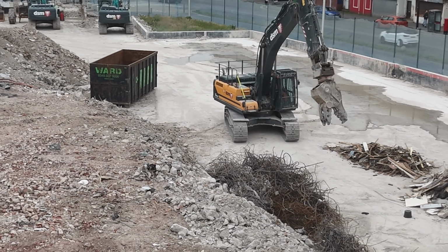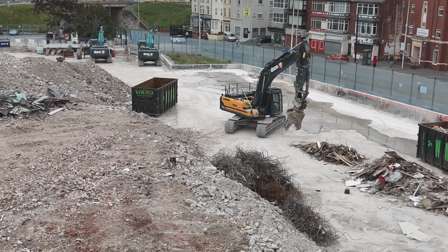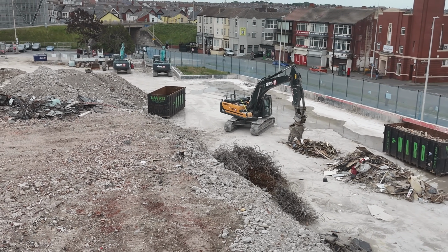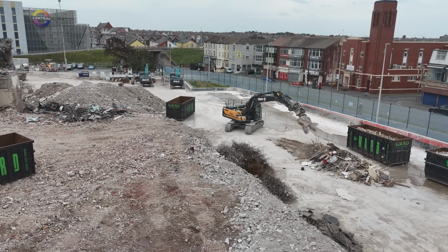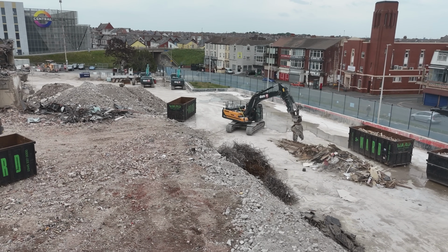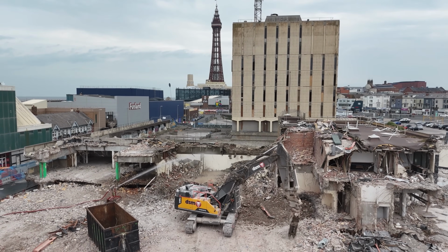And that rebar keeps on coming, doesn't it? The amount of steelwork that's coming out of this project is unbelievable. It's incredible. He's just having a clean up on his way back as well. Just noticed a bit of wood on the ground there. He's just getting it out of the way.